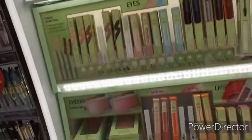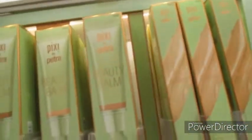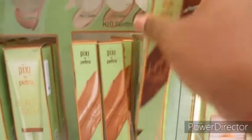Is this foundation? Skin Tint Beauty Balm. So these are skin tints. They're not really foundation, but they're close to it.